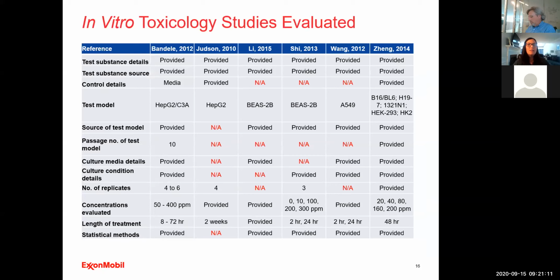For the in vitro studies, we see some of the same. One of the key things that we look at when reviewing a method section for one of these studies is the documentation. So are the methods clearly described? With this particular study, do we know the source of the test model? What's the passage number? What are the details on the culture media used or the culture conditions? These are some basic methodological concerns that we think about when evaluating the quality of a study. And if we don't even have those basic details, then it makes it especially difficult to pick up this specific study and use it in a risk assessment.